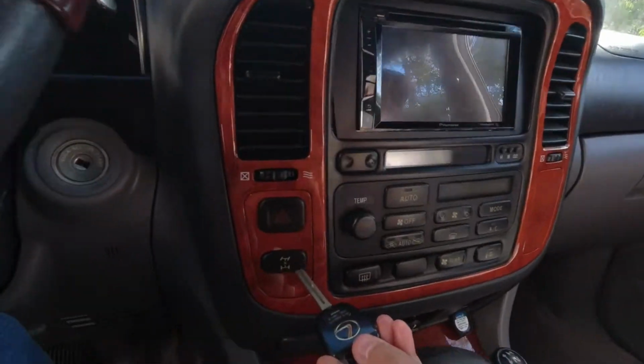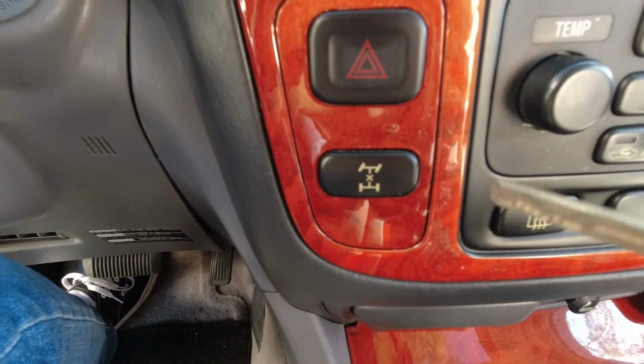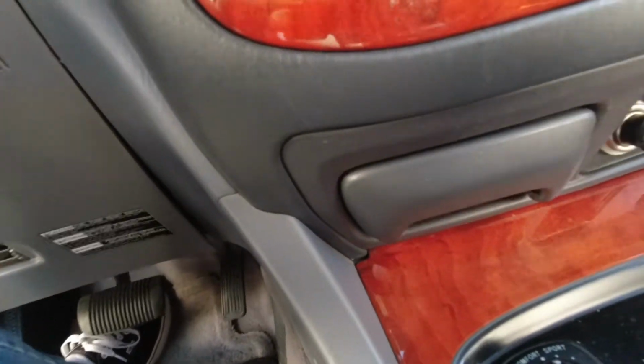Okay, so let's talk about over here. Right here you have your transfer case down low, and then this button right here is to lock your center differential for when you're off-roading and all that type of stuff. From there, we move down below, and you have these buttons over here.